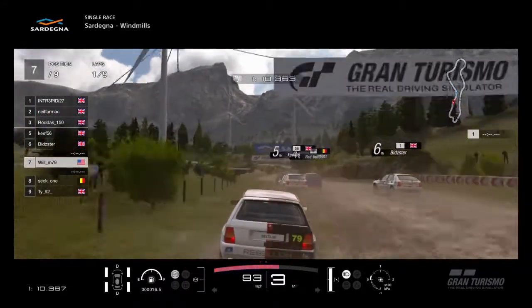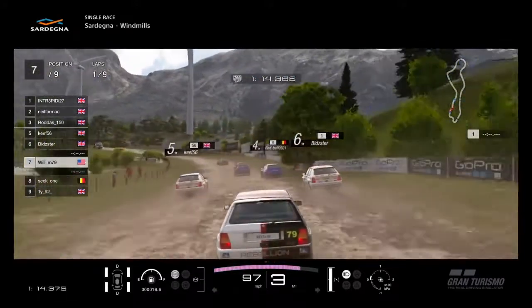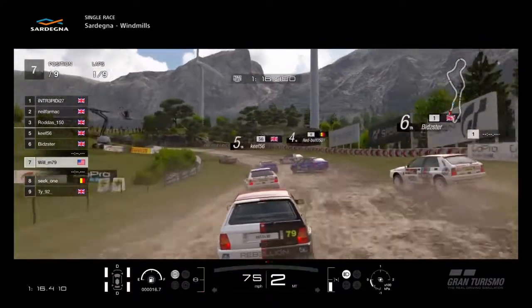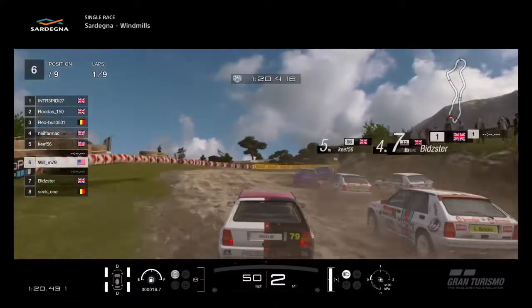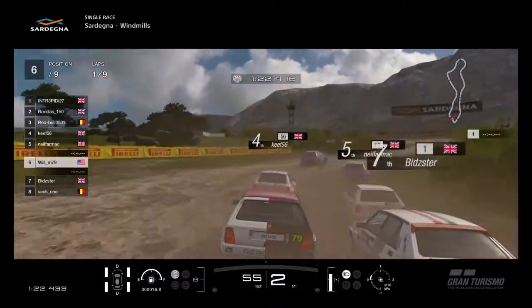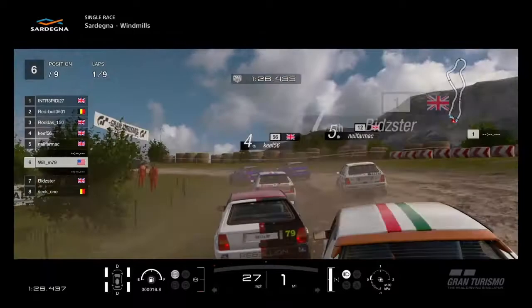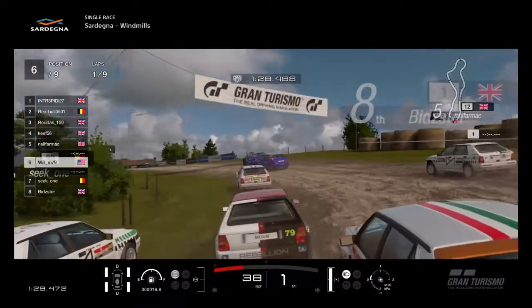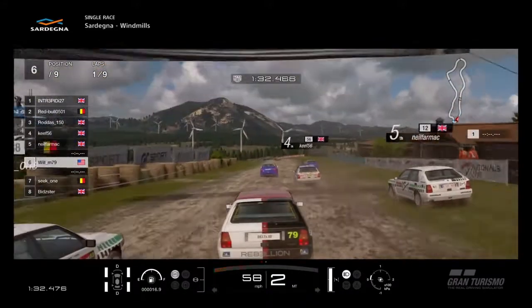Keith and Bidster have a massive moment there. Really close together. Bidster had to avoid him a bit, almost avoid. Goes into the bales on the right as well. Into the complex, see Neil goes wide there. Neil goes wide and then comes back across. Keith has nowhere to go. And then Rodders and Red Bull together, and Red Bull does the cutback on his teammate, bit more contact. Seat 1's trying to stick his nose in there as well. And then it's 3 wide as we go up towards the jump here.